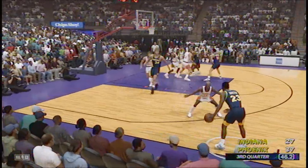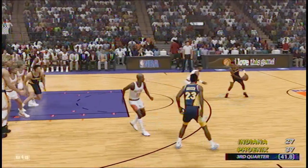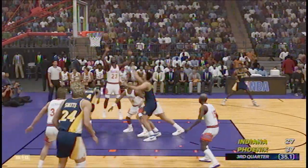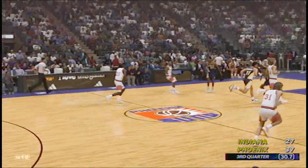Outside, Green. Now the pass to Williams. Some solid defense from Knight. And he was able to get a pretty good look right at the rim. Just unable to convert that time.